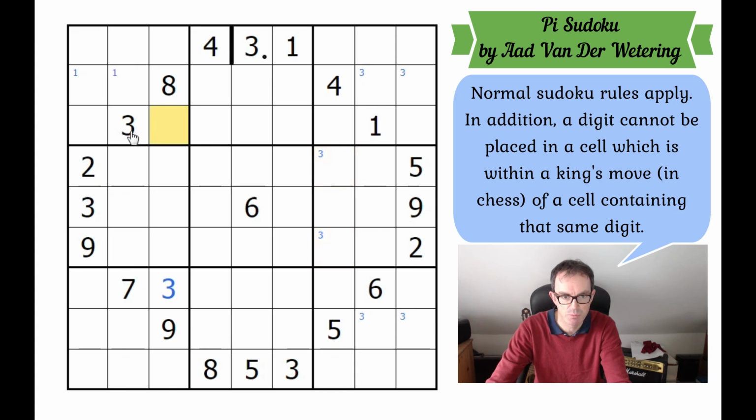Now, let's carry on. We can pencil mark some 4s there, 2s in the centre, 9s up here because of these 9s. Now look, we can pencil mark 6s into those two squares because of this 6 and this 6, but that is not as far as we need to go, because this 6, if it was a chess king, could move to this square. So this cannot be a 6.